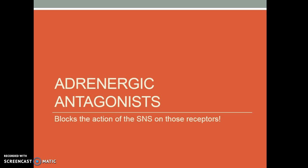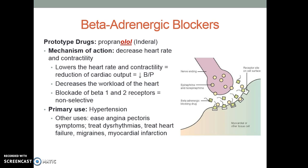So if you go back to that diagram that I put up there with your alpha 1, your alpha 2, your beta 1, and your beta 2, we're going there now. All right, hold on, here we go.